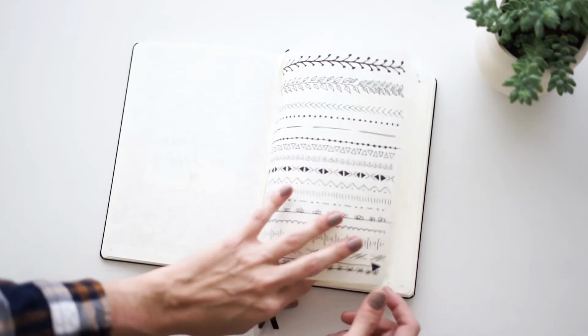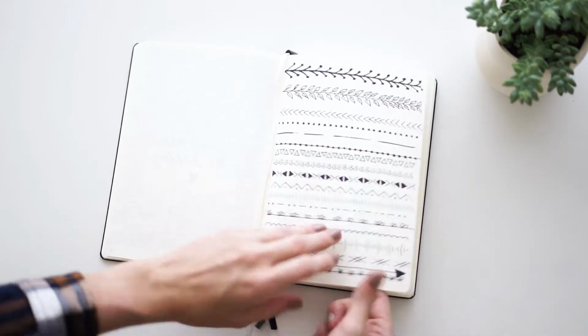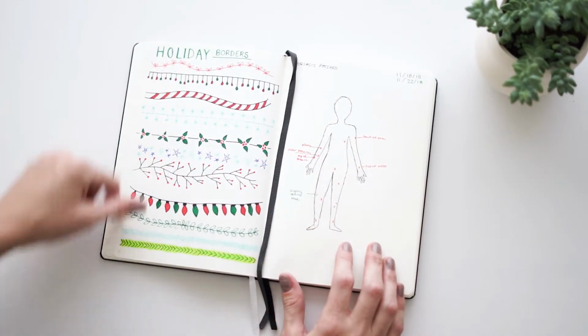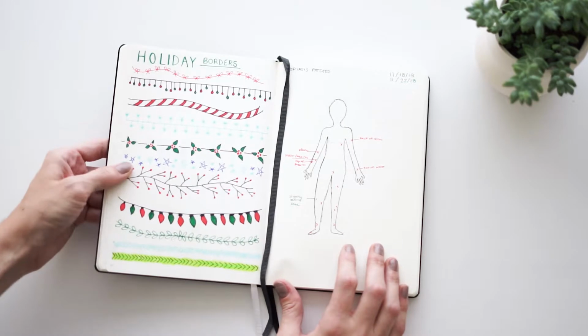So anyway, I have one that's just like this one here, a regular borders page, and then I have a holidays one right here. So holiday borders, which I think are fun.